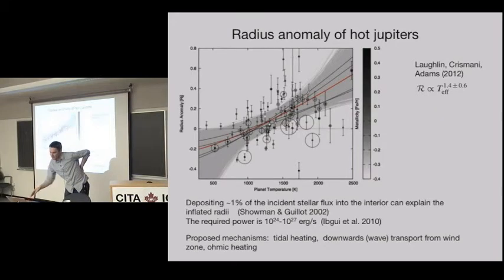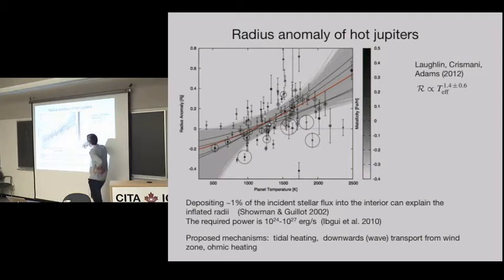Okay, so ohmic heating. So here again is this radius anomaly. And here's the plot from the recent paper by Laughlin et al. They fitted the radius anomaly as a function of the temperature of the planet, so the radiation temperature of the planet, and they found this relation here. And it was realized some time ago that one generic way to explain this is to deposit about 1% of the radiation. So I take all the energy coming in through radiation, and I deposit about 1% of that somewhere fairly deep in the planet. It has to be near the convective-radiative boundary.